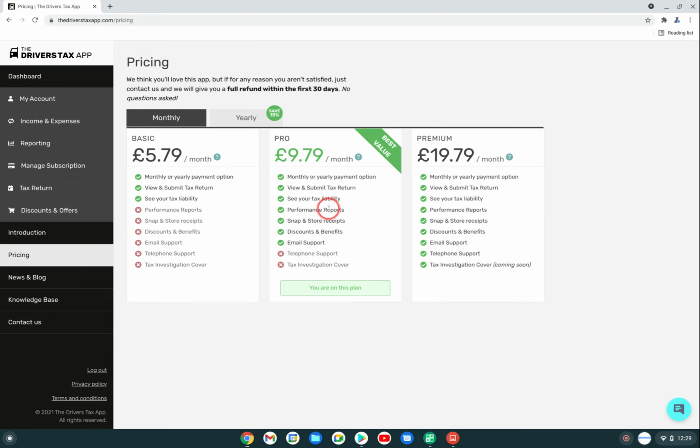Now I'm assuming that is the breakdown of the reporting in this section here. I might even be wrong on that, but I can only assume it's that because it's only reporting I can see in the system anyway. Whether they think that's worth an extra £4 a month, I don't know. If you just want to enter your income and expenses and produce your tax return, the $5.79 should be adequate. You need to look at this and make a judgment yourself. One of the options I don't think is value for money at the moment is the $19.79.